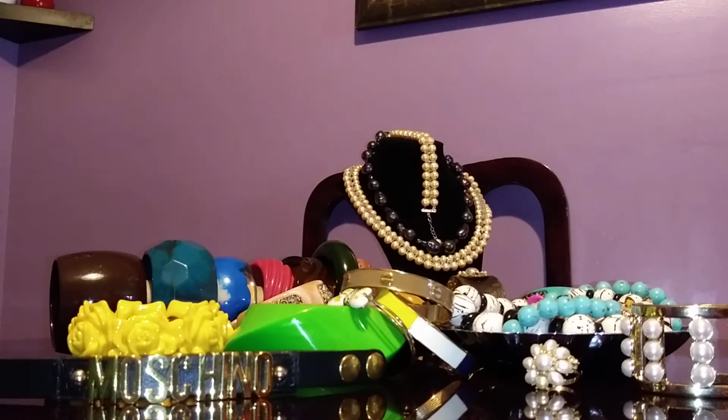Okay, so this is one month's worth of jewelry buying, and I picked up several pieces from Dillard's right after Christmas. I think they had this jewelry sale where they were pretty cheap. Some of them were only $15. I picked up several earrings for like $6 or less. So I'm gonna show you the items one by one. And if you know me, I like to share something about each item. So this might take quite a while.